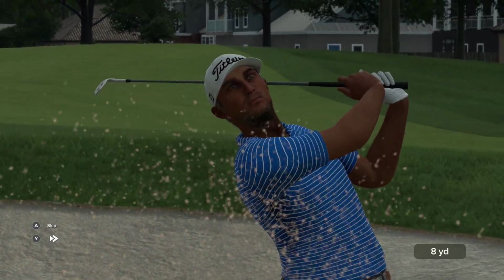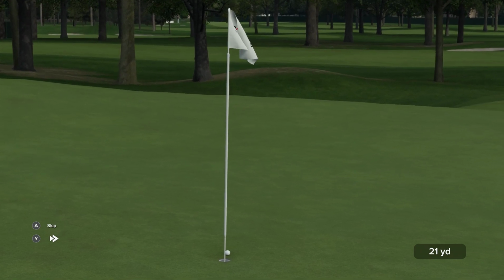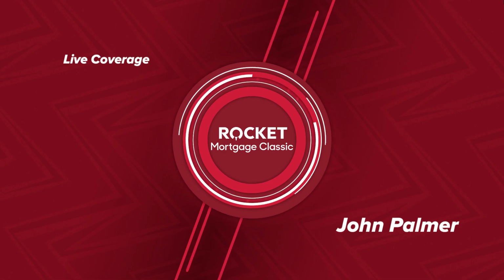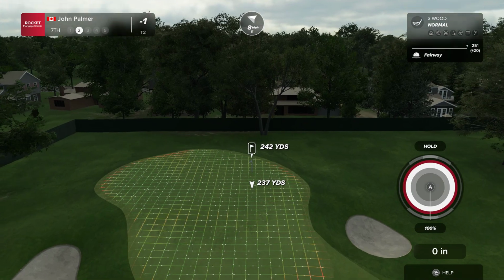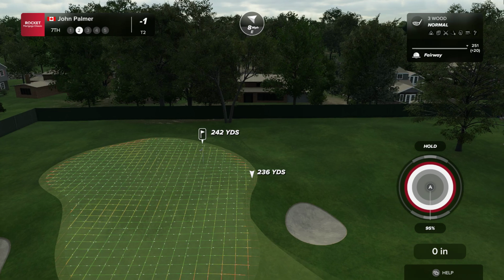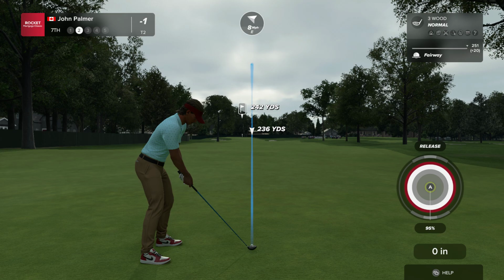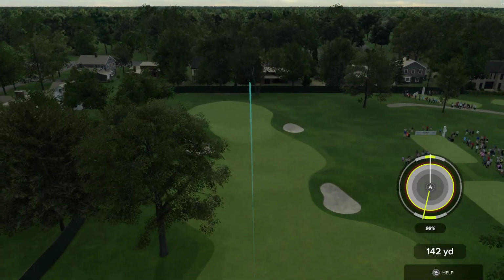Here's Will Zalatoris. Oh, that one just missed the hole. Let's catch up with the current proceedings. Playing from around 240 yards. Wind's blowing right to left here, and they're going to go ahead and ride the wind in here. Going with a 3-wood here.